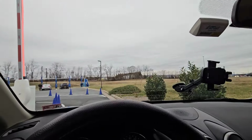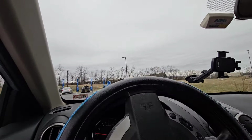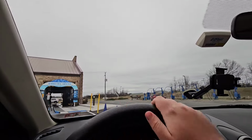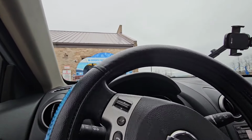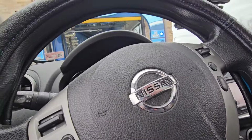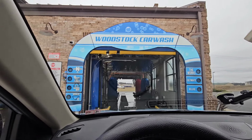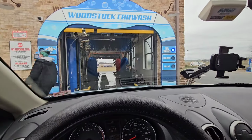All right. Let's see this brand new tunnel, shall we? Oh, I think this is actually Motor City Wash Works. Excuse me. Okay. This is awesome. Oh shoot, that's cool. The material on that brush.